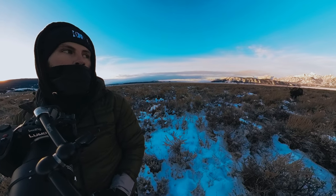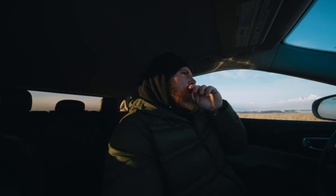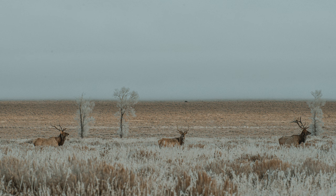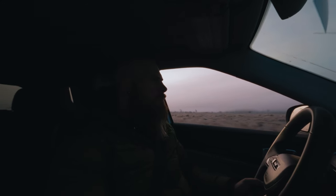So I'm on a 9mm lens right now, but I think wildlife, we got it covered. I did learn some things about using this manual lens, especially in this cold weather, but it's definitely still usable. We got to figure out what to do next, though, because we still got a couple weeks until the full moon, so.